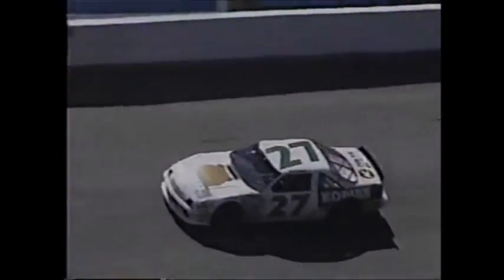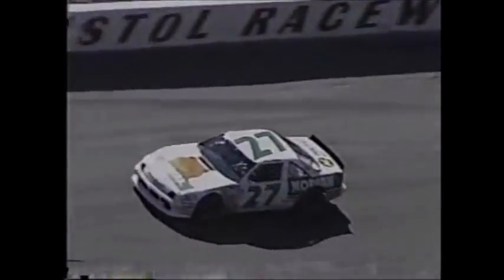Our in-car radios today from Rusty Wallace and Bobby Allison. Let's try to raise Rusty and get a comment from him before the race starts.